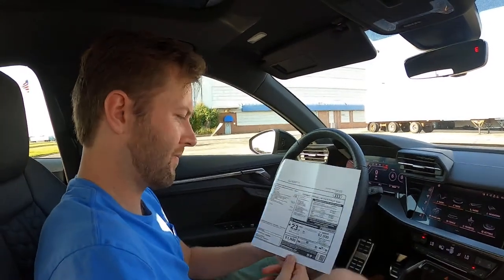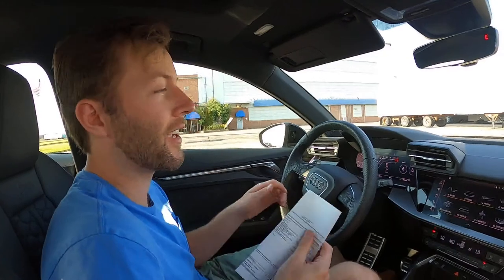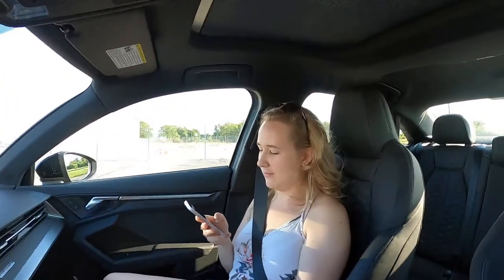Ford guy says, this is a Volkswagen Jetta. It is not. I know it does kind of look like it, but trust me, it feels a lot better than a Jetta. Does it have a Sonos sound system? Please, I hope not. Nope, you still get the B&O with this, so good news there. Yeah, that Sonos we tested in the Q3 was not fantastic.